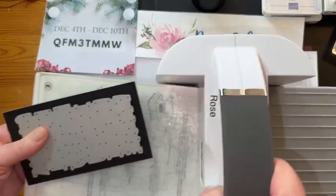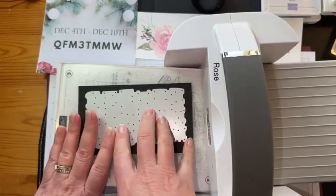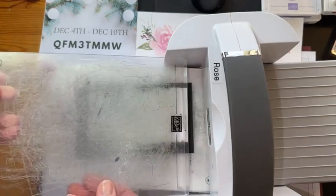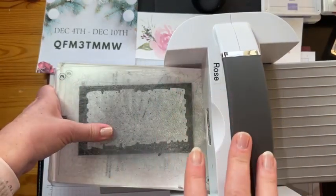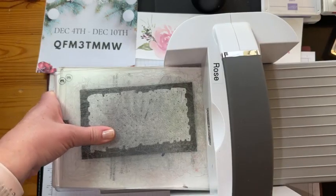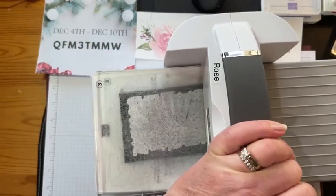Now, those of you that use your Mini Boss, this will fit through the Mini Boss. Like the Stampin' Up! people, oh, they have done their homework, right? They've created an alphabet die that fits through the Mini Boss. So you can fit it through because, what am I trying to say? The width of the platform on the Mini is 3.5. So as long as you stay 3.5 or under, you're going to be able to fit it through your Mini Boss.